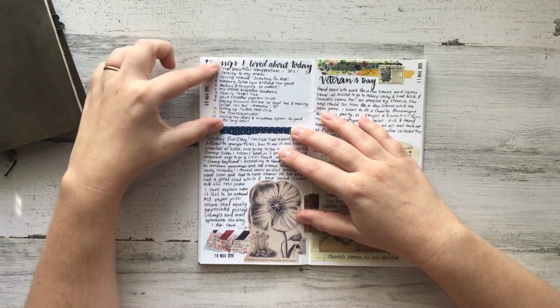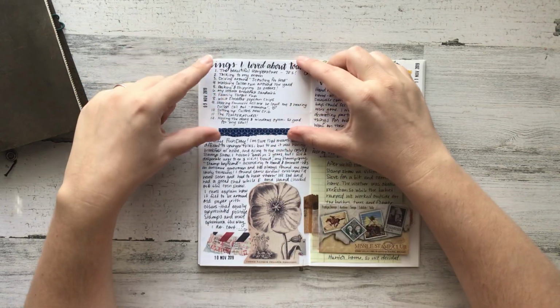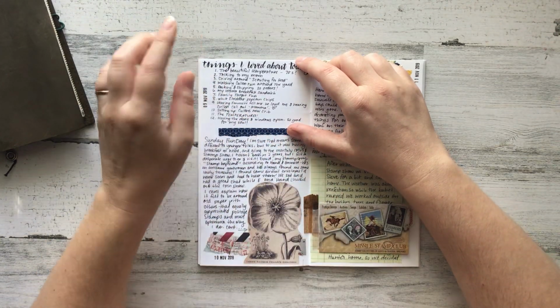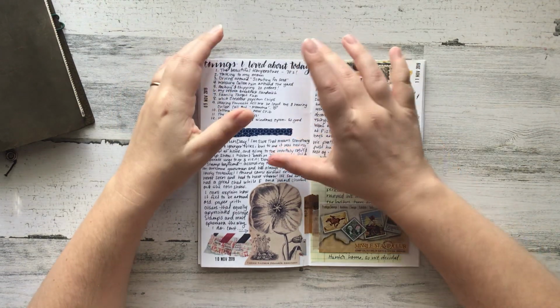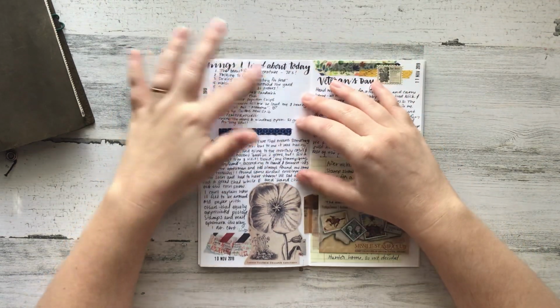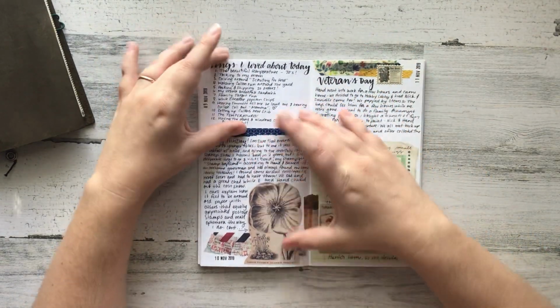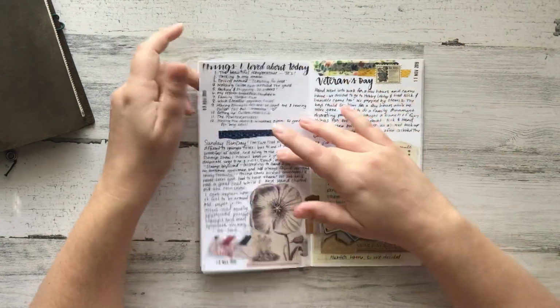Another technique of journaling that I did this day, instead of just proper journaling, I just did a list of things that I loved about that day. And when I read back through them, I literally can remember every part of that day based on the beautiful things that happened, which is just as special to me as just flat out writing about my day.